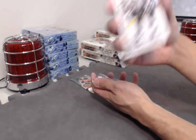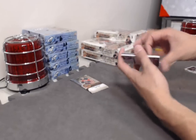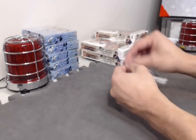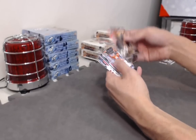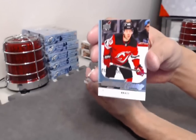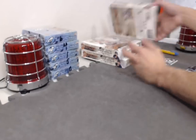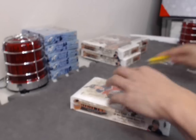Marquee Rookie of Curtis McDermott. Come on, hold up. Crosby Acetate Young Gun. That would be sweet. Jesper Bratt. Young Guns. Yeah, those are selling like unbelievable on eBay.